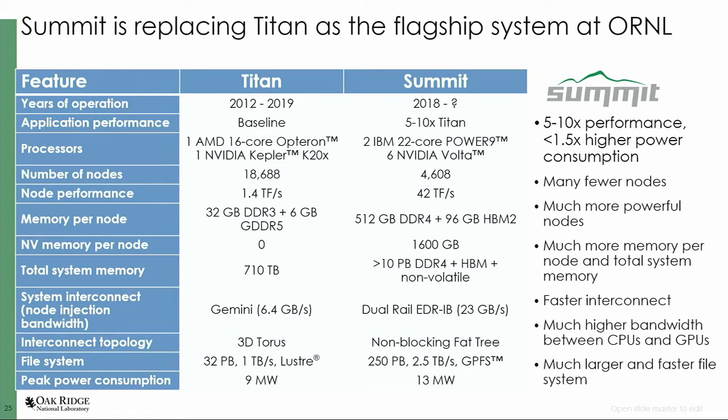There's a much higher bandwidth between the CPUs and GPUs, and you can even, from an application point of view, treat it as uniform memory. It's not uniform access, obviously, the performance to get to the GPU memory versus the CPU memory differs, but at least.